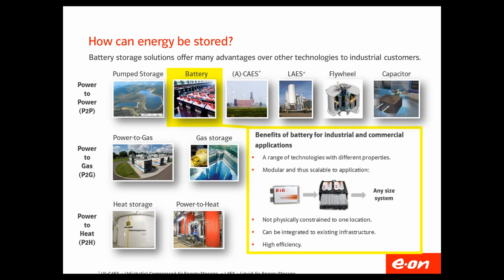So far, we've considered the need for energy storage, but how can you physically store energy, and why are batteries such a popular choice for large energy users? This slide shows the numerous energy storage technologies that exist, and they're all grouped depending on the energy that you put in and get out of the system.